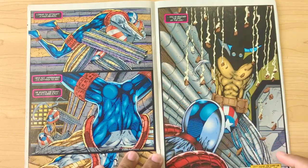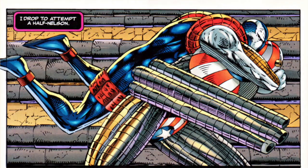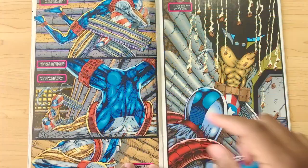Now, I don't know why he did that because I don't think you're going to be able to choke out a Cyborg. But he did it anyway. He tried to choke him out, and it didn't work. He winds up getting thrown off again.